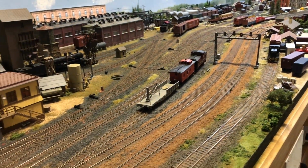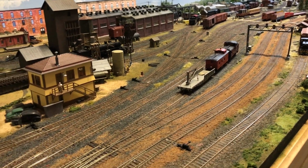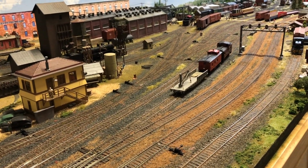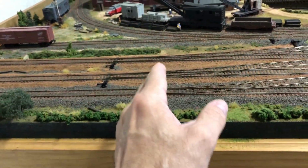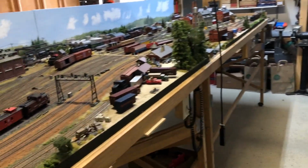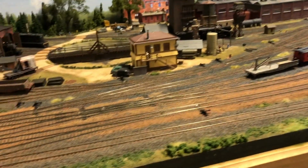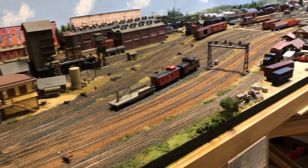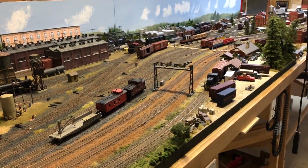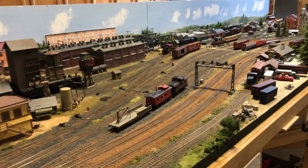It's fun to operate. And on the other side, I gave myself a little bit longer, but still not long enough. Now, when I switch the layouts, when I take this piece and it goes onto the far side and that piece comes over here, then I have more space and I can switch it easily. It's easier to operate, but again, just a lesson learned, something I'll do differently in the future.